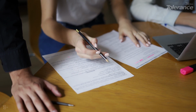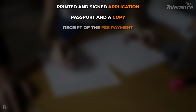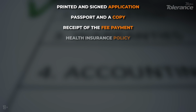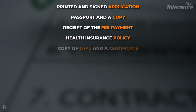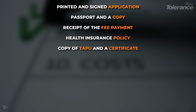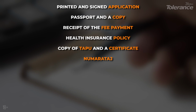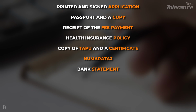Here is a standard list of required documents. Printed and personally signed application, passport and a copy of it, receipt of the government fee payment, this fee is usually paid in cash at the cash desk, health insurance policy covering the entire requested period of the residence permit, copy of TAPU, that's a property ownership certificate, and a certificate from the Cadastre Directorate confirming you're still the owner of the property, numaratash, property address certificate from the municipality, bank statement confirming the funds necessary for living in Turkey.